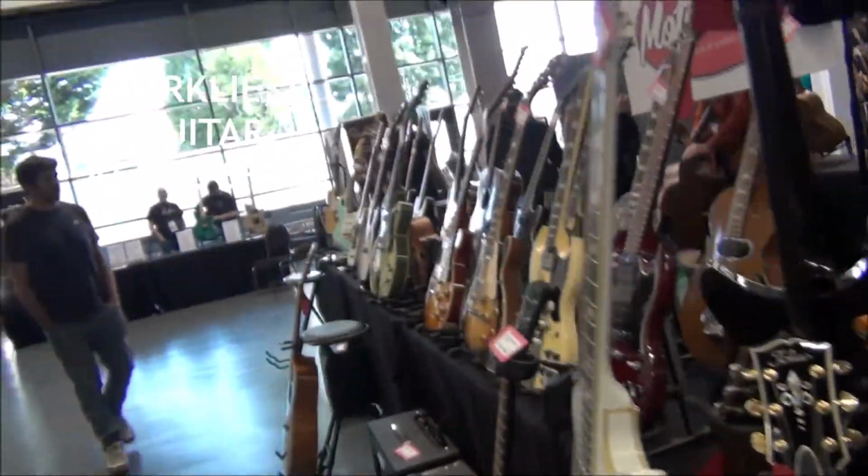Something proper sparkly. Okay, so I just got back from the Bristol Guitar Show 2022. It was good to see lots of different guitars. There were lots of boutique guitars, lots of vintage guitars, loads of makes I'd never heard of before. Hopefully you'll see in the video some of the different guitars that were there.